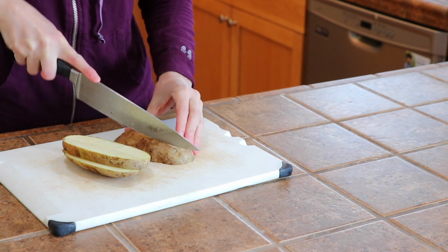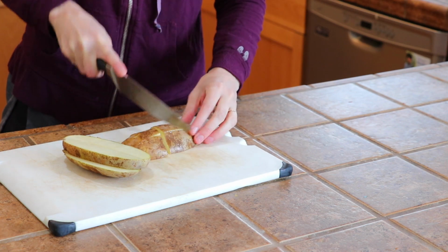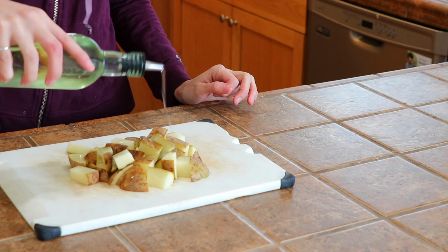Okay, so for lunch, I'm going to be using my air fryer. I got this for Christmas and I've been obsessed with it. So I'm just cutting up a russet potato into big chunks. And this one is almost bad, so I had to use it as soon as I could. So I'm just going to cut that up.